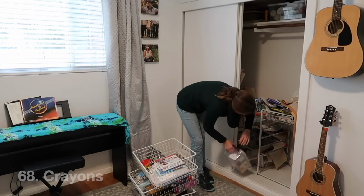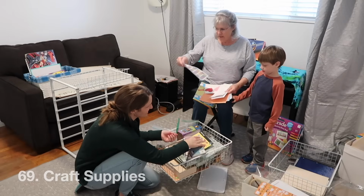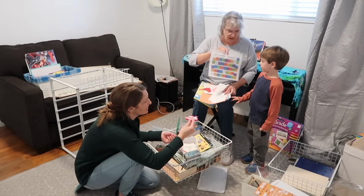So art that could be stored in drawers and closets. Crayons, get rid of the tiny bits that are all broken up. Craft supplies. If you're a crafter, you know what I'm talking about. There could be some that you're not using.